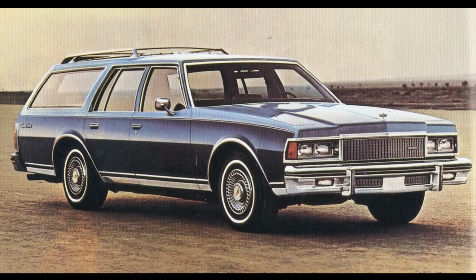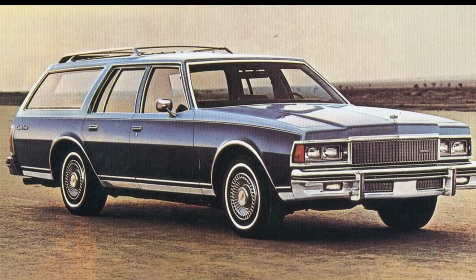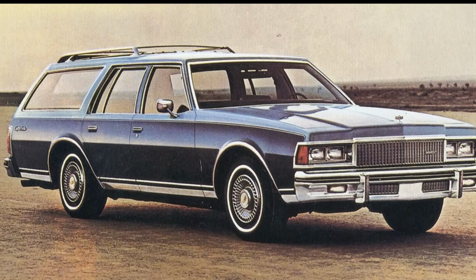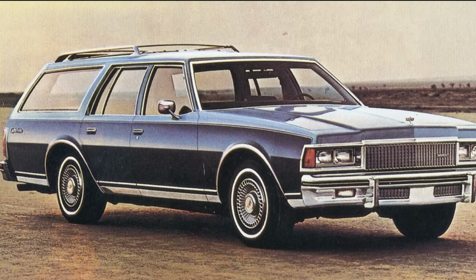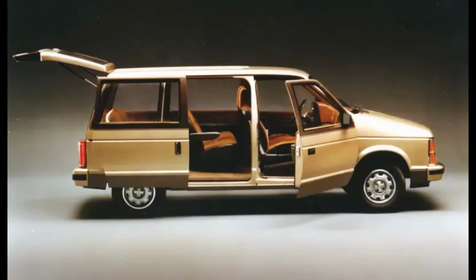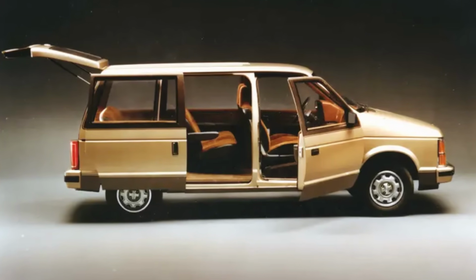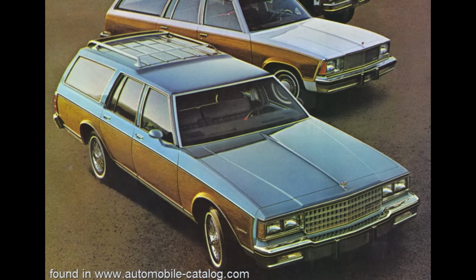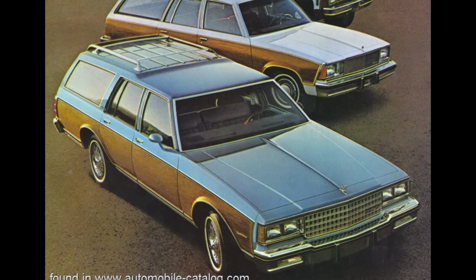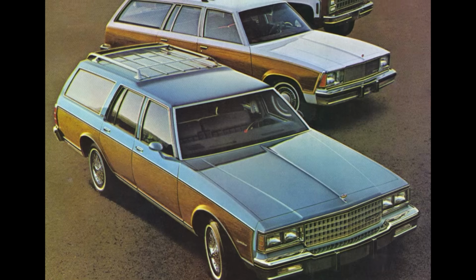The Caprice Wagon was one of the last classic boxy American station wagons that featured room for 9 passengers. It came with simple but durable mechanics and with numerous extras. Despite the minivans of the early 80s and their rising popularity, better fuel efficiency, and price, the Caprice Wagon kept on selling. It became one of the symbols of the 80s American suburbia lifestyle, along with Chrysler's K cars and the Ford Mustang.